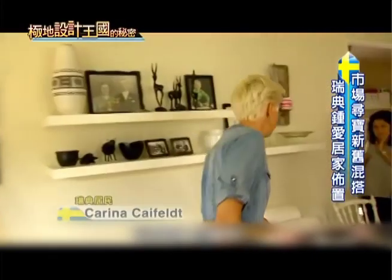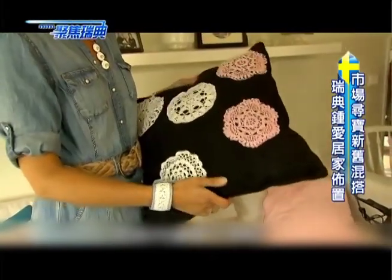This is just the old crochet from my grandmother on my mother's side.